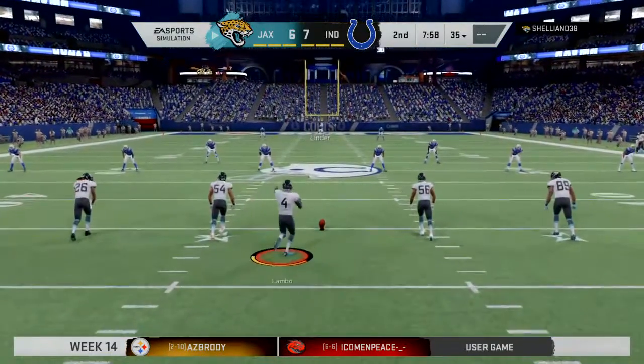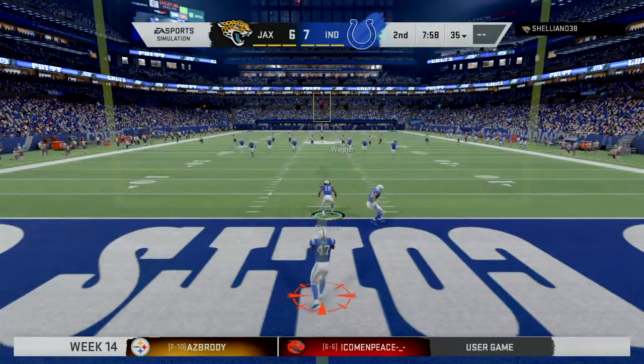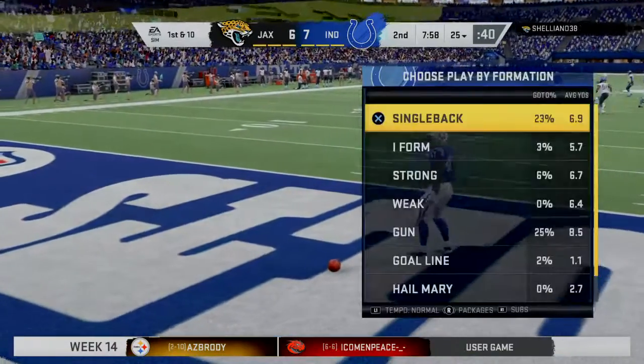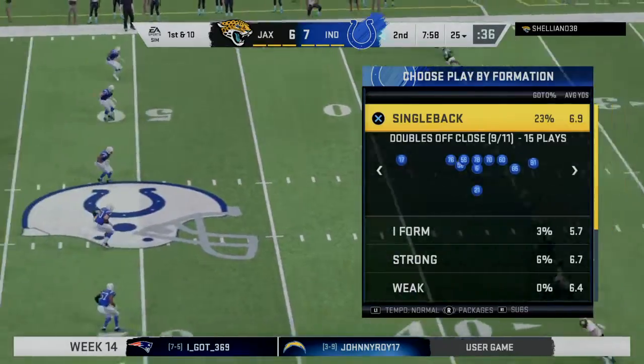Now after the made field goal, back out Lambeau to kick this one off. This is taken about 7 yards deep. And no run back here. This will be a touchback, and it comes out to the 25-yard line.